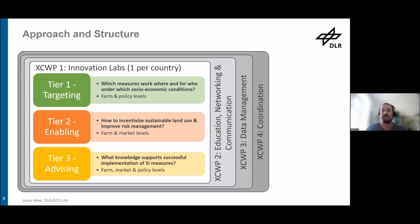And this is very strongly connected to the cross-cutting work packages too, where we have networking, communication, education. And one of the main work packages are the innovation labs. So we have 1 innovation lab per country, 1 in Senegal, 1 in Ghana, and those are a bit the core of the project, because there we want to find out which SI practices are suitable for which region. Those work packages are framed by a data management and coordination work package. That's not that exciting, but all projects need some.